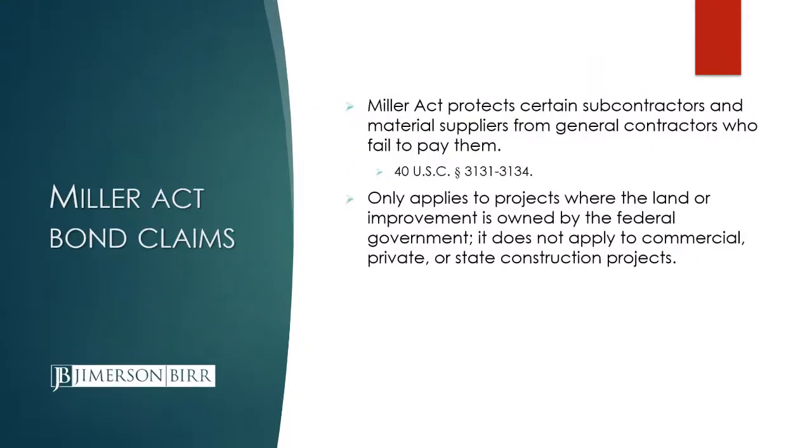As I said earlier, it protects certain subcontractors and material suppliers who have not been paid by the general contractor. It's a pretty short statute. I would recommend that all of you who are performing work on federal projects review it. It only applies to projects where the land or improvement is actually owned by the federal government, and not private or state-owned projects.